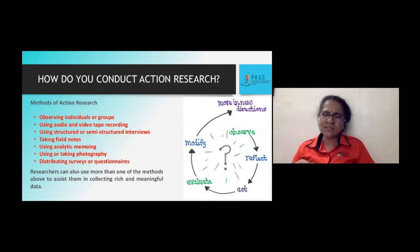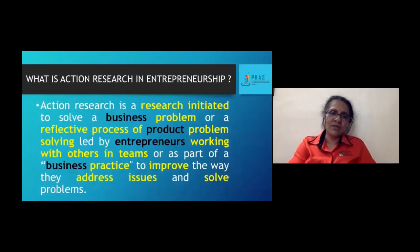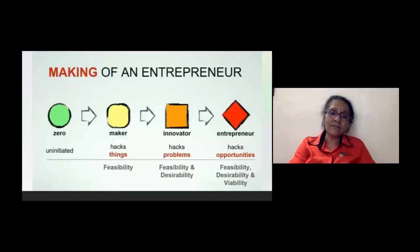Action research also allows you to submit your materials to the bodies which recognize these products. So it is much easier for us to get recognition from the right bodies when you have the materials collected through action research for your product. So all those aspects make action research a very important aspect to bring our product to the next stage. We are now going back to the making of an entrepreneur. At which stage should I do this? Is it at the maker level, the innovator level, or the entrepreneur level?